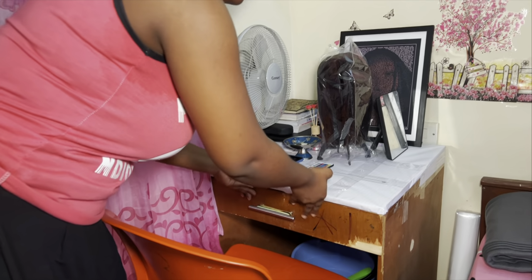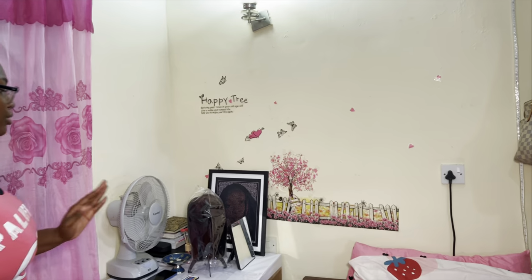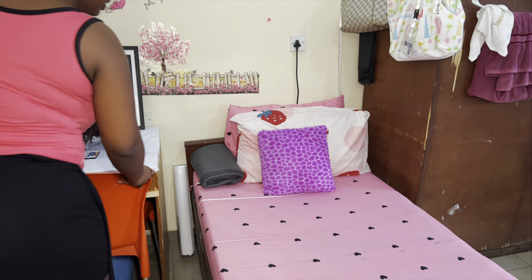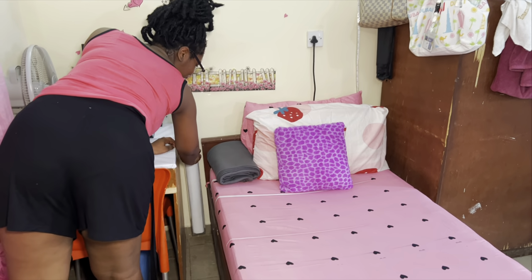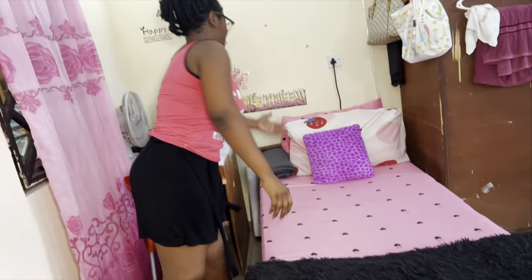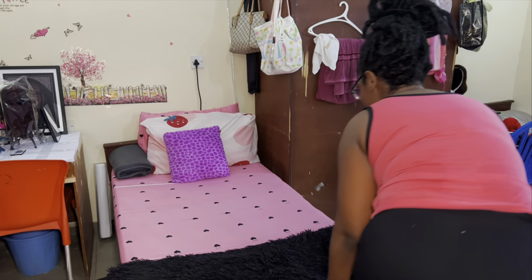So yeah, and this is the wonderful sticker I struggled to put up. Then this is my chair with my buckets and stuff. Then this extra space is just there. I just put the pack of the sticker here in case I want to remove it or something. Then this is my bed sheets. Nice and clean. My throw pillow, pillows, duvet, the best thing to sit in the world.